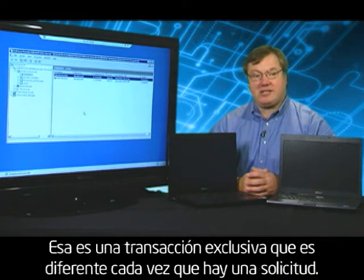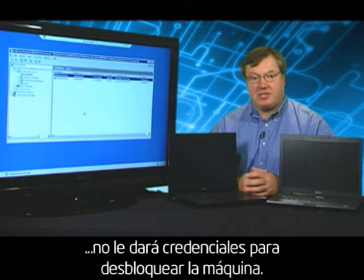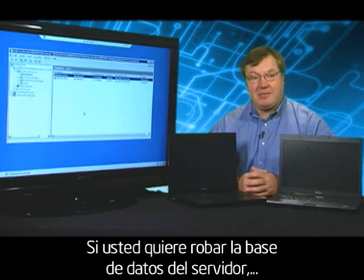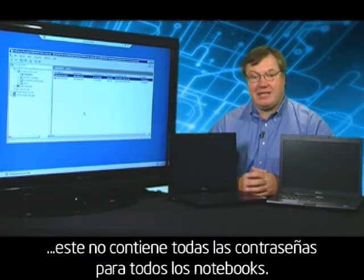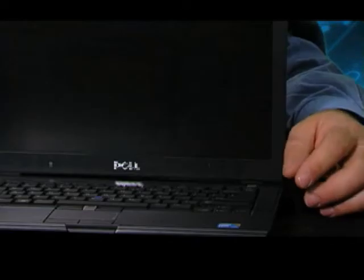This is a unique transaction. It's different every single time there's a request. So watching the wire will not get you the credentials to unlock a machine. And if you were to steal the database from the server, it doesn't contain all the passwords for all the laptops. So we effectively provide a very secure management mechanism for the machine.